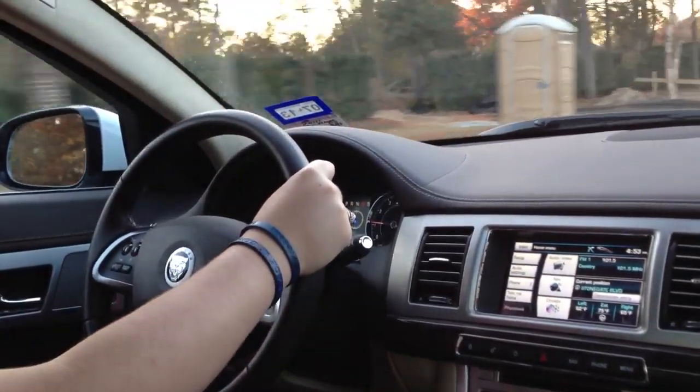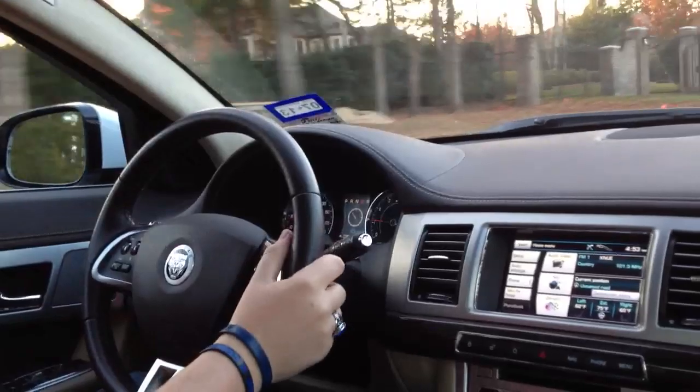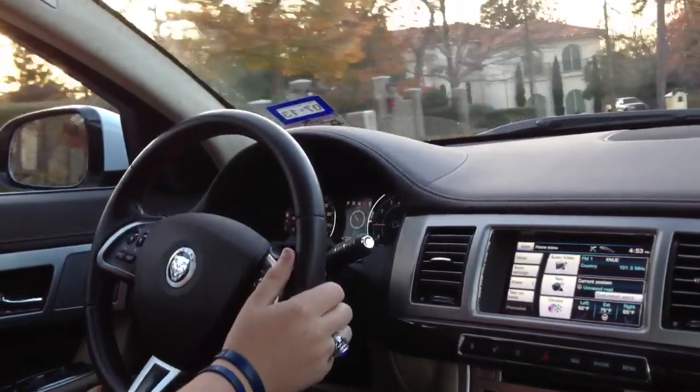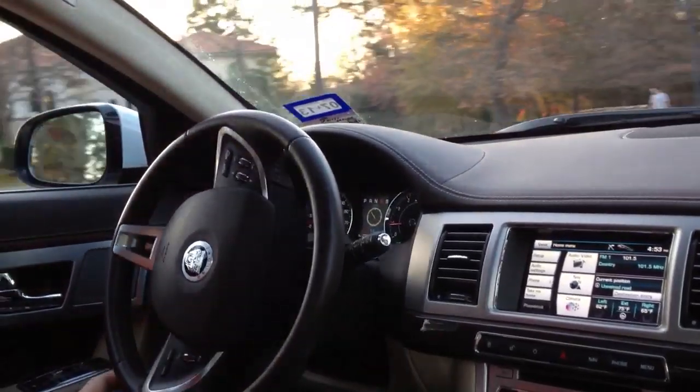And there's some people up here, so they've seen this car driving around my neighborhood for quite a while now, so they probably are like, what is going on?